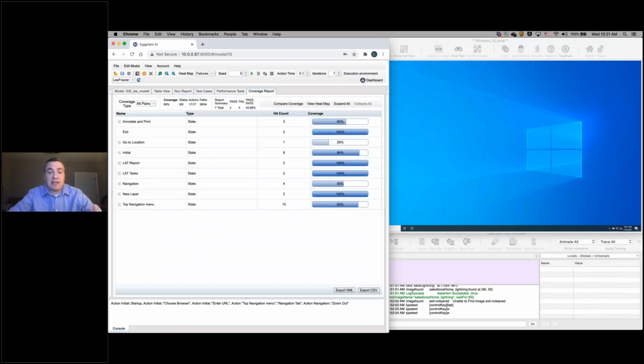But I can drop this down and go to all pairs. Now this is everywhere I can get to this item from, and everywhere I can go from this item to. So it's a two-step process. You can see that the coverage drops off a little bit. We were at 92, now we're at 69. And now we're discovering, hey, there are 64 paths as part of this application. We've still been to every state and every screen, which is great, but we just don't have the path coverage that we need.